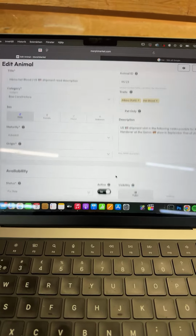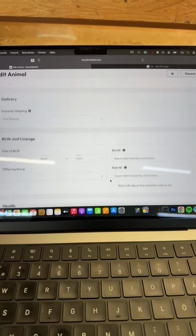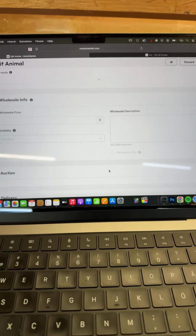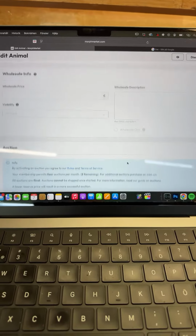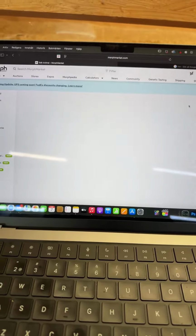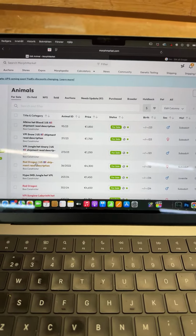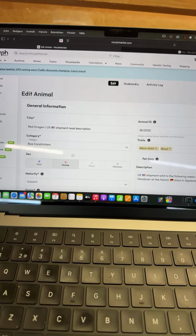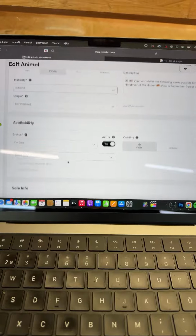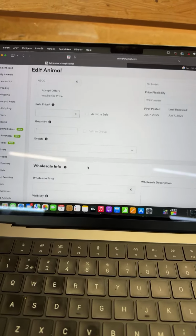Next one is an albino het blood. I think a lot of people would label this as lipstick. It comes from our lipstick lineage, but it definitely isn't lipstick, but we're still labeling it as an albino because it's not super crazy, but still a very nice animal, as you will see here.